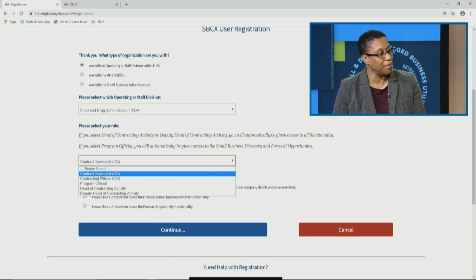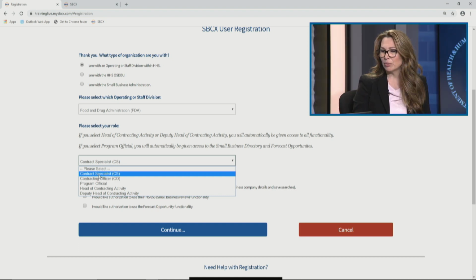And then there's also been some questions about what if I just want access for details on the small businesses, but I don't really do anything for the 653s or the forecast. If you want that role, we're going to add a general government user role, and that allows you to go in and see more details on the small businesses as well as save your searches. And we'll show you that functionality later in the demonstration.